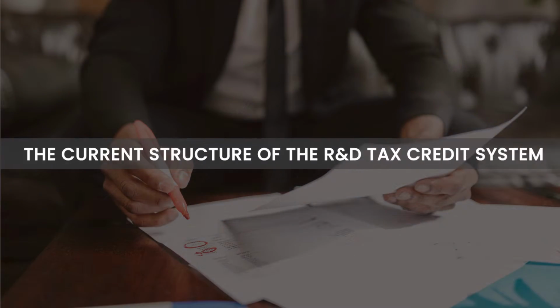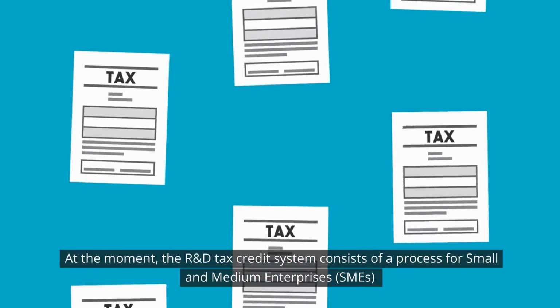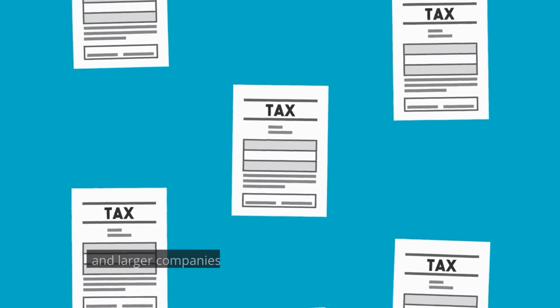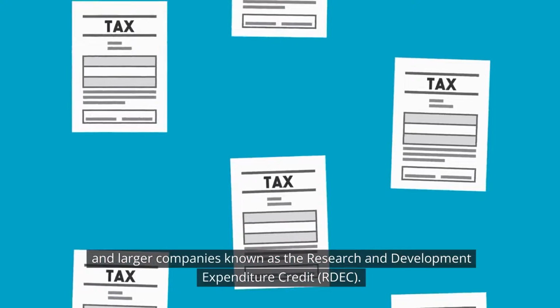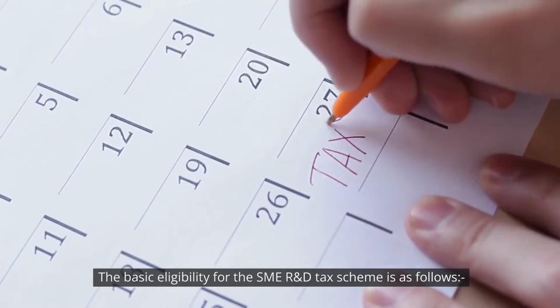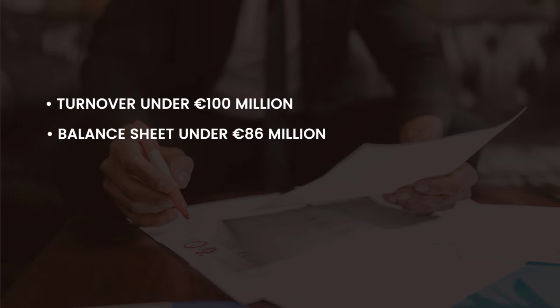The current structure of the R&D tax credit system. At the moment, the R&D tax credit system consists of a process for small and medium enterprises, SMEs, and larger companies known as the Research and Development Expenditure Credit, RDEC. The basic eligibility for the SME R&D tax scheme is as follows. Turnover under 100 million euros, balance sheet under 86 million euros, no more than 500 employees.